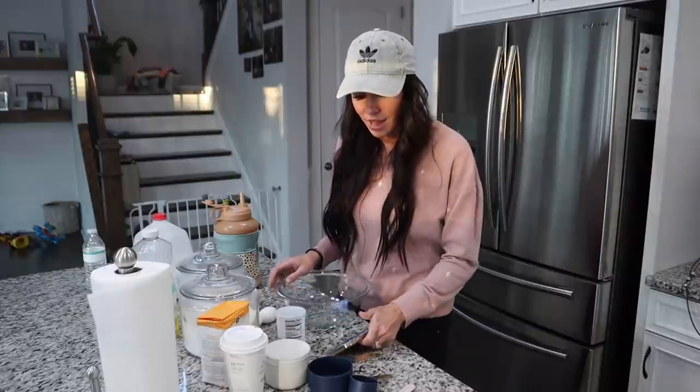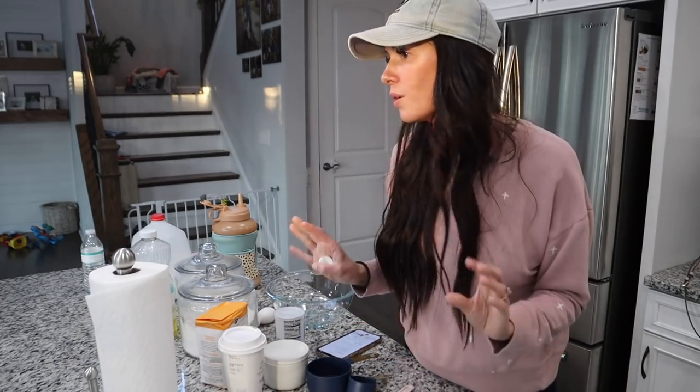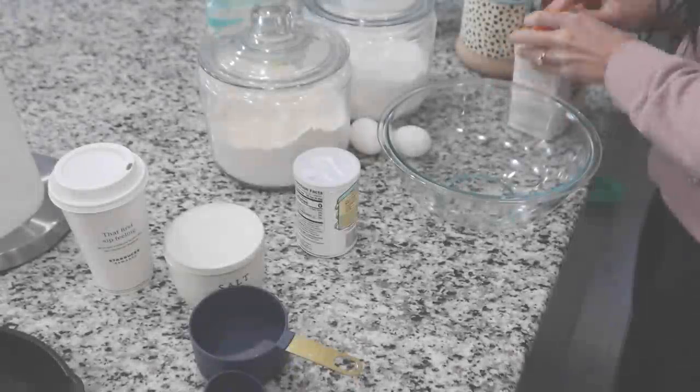All right, so I'm gonna go ahead and mix everything together. I'm gonna use my skillet. Let me get that out really quick. I'll show you guys a little trick that my grandma actually taught me about making cornbread, because she used to make homemade cornbread all the time.